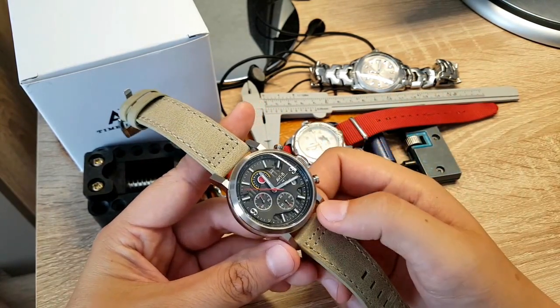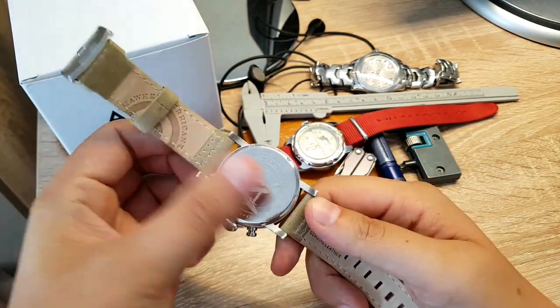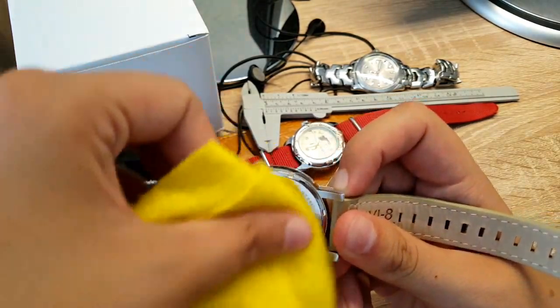And that's cool. So I want to quickly show you the case back. Just a little bit of smudges.